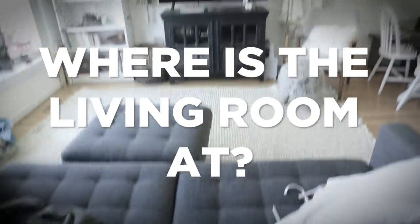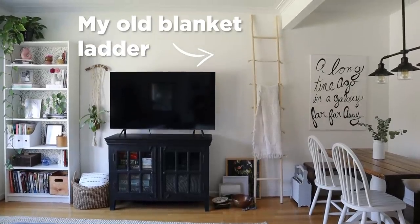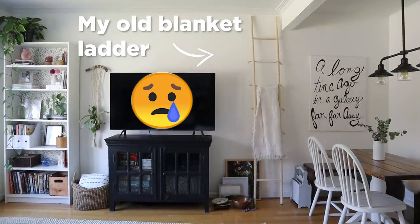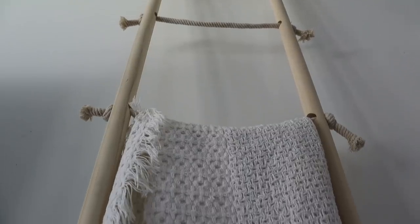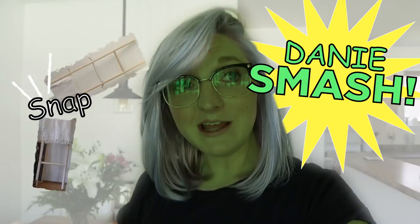Before we get into any DIYs, I figured we need to do a small update on where the living room is at, because a couple changes have been made since part two. Let me update you. First update, I'm sad to say, but I have replaced the blanket ladder, not because it didn't work, but because I broke it. Long story short, there was a small wobble to it. I took it into the garage to fix it. When I did that, I totally hulked the situation. And then the whole thing just snapped. Yep. Needless to say, this new blanket ladder came into play.